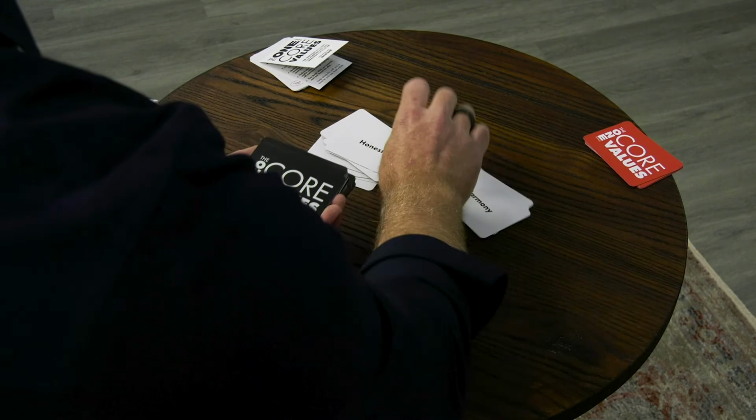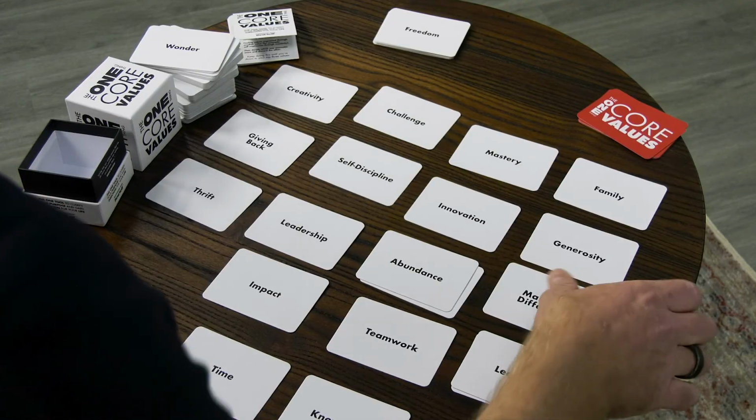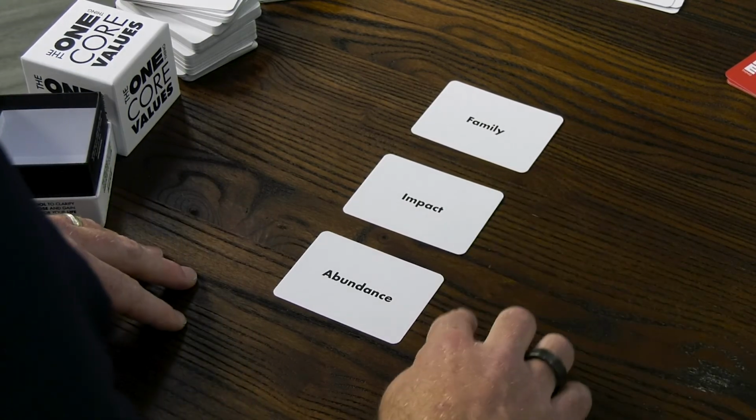You go through, you start setting aside everything that clearly doesn't fit, and then you just go through a couple of steps where you're getting narrower and narrower, and at the end, you've got to pick 3, and at the very least, you need to know which one is your lead domino, your number 1 value.